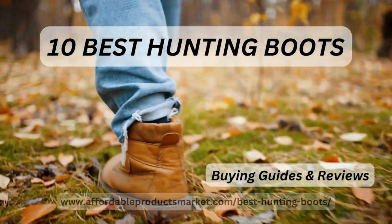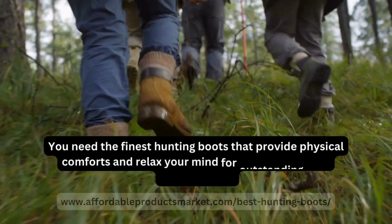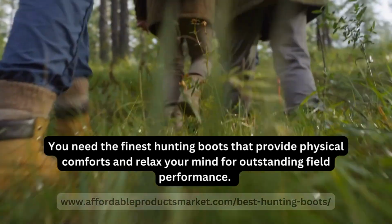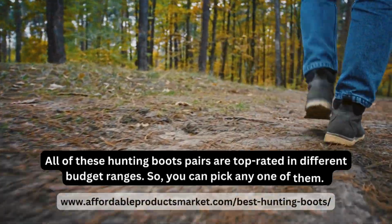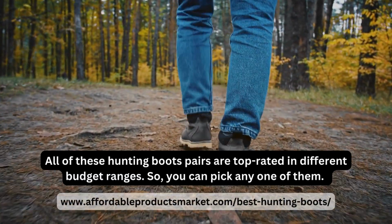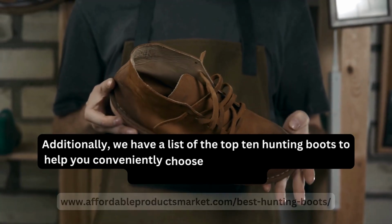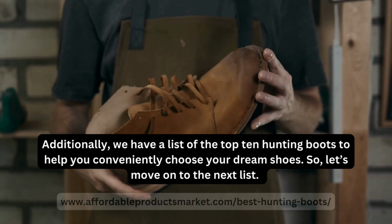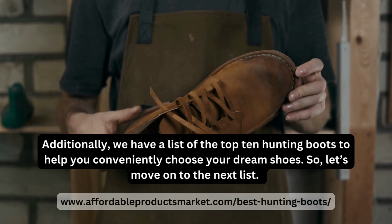Today we are here with the best topic: 10 best hunting boots with buying guides and reviews. You need the finest hunting boots that provide physical comfort and a natural mind for outstanding field performance. All of these hunting boots pairs are top rated in different budget ranges, so you can pick any one of them. Additionally, we have listed the top 10 hunting boots to help you conveniently choose your dream shoes. So let's move on to the next list.